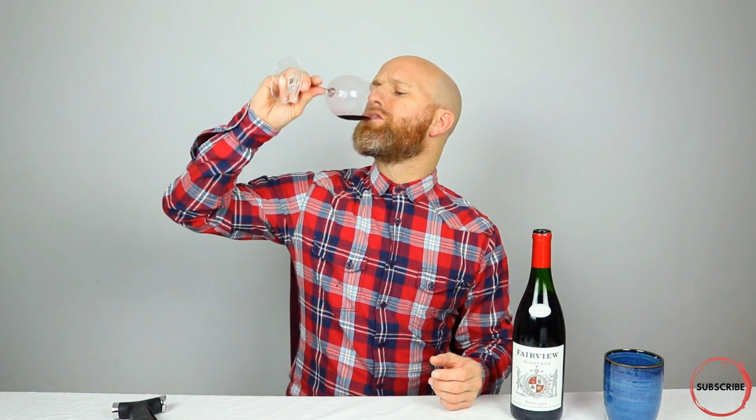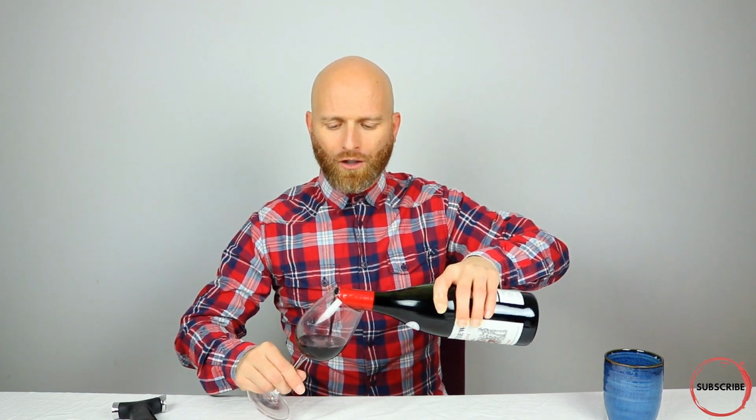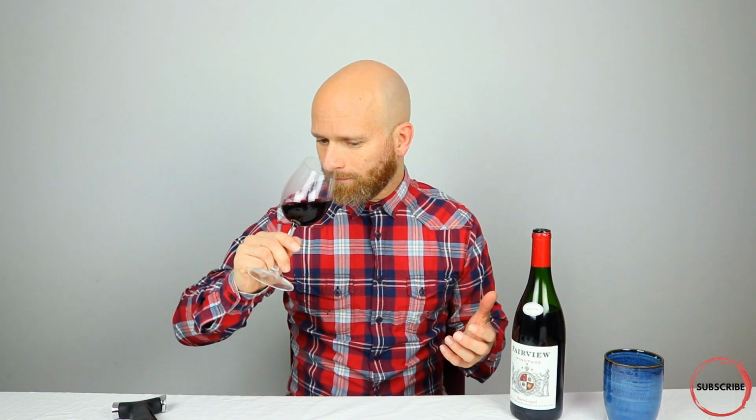So, things that are coming through immediately. This is a dry wine. The acidity on this one is medium plus. The tannins are medium plus as well. From a taste perspective, it's all fruit on this one. Lots and lots of blackberry. That's the thing that really stands out for me on this particular one. Lots of blackberry coming through.